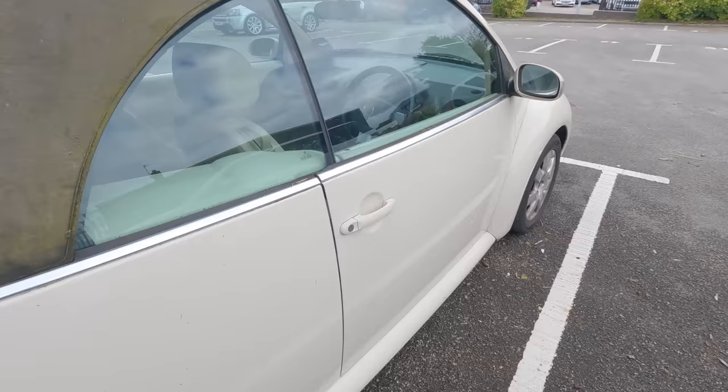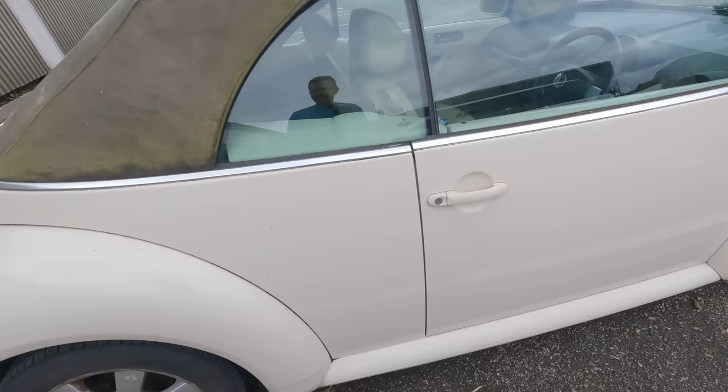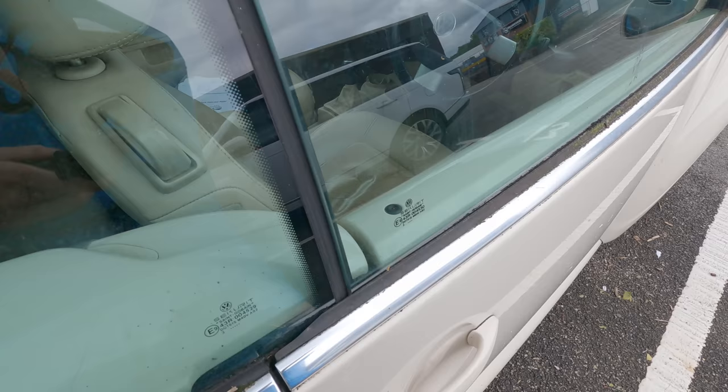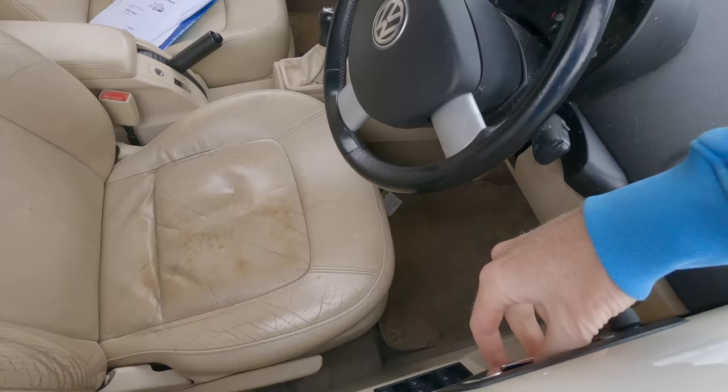Let's have a look inside. Now, judging by the state of the roof, the inside is going to stink. Terrific. Doesn't work. Right, let's drop the windows then. Oof. Just got a whiff of the interior. It smells like an old shower.